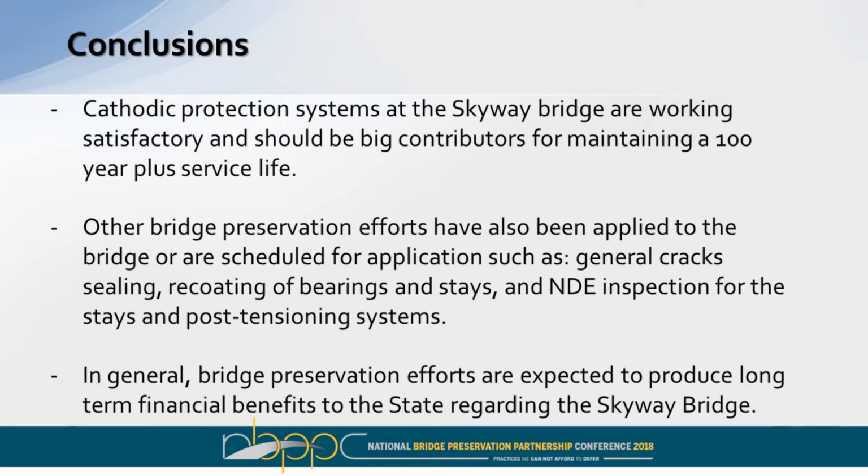To finish my presentation, I think that the two systems that we have installed on this bridge are working very well. It's giving us assurance that for those particular components on the bridge, corrosion will not be a problem in the future.